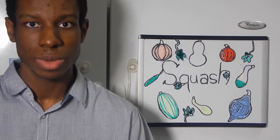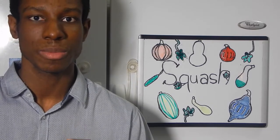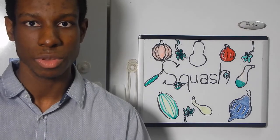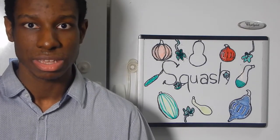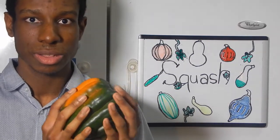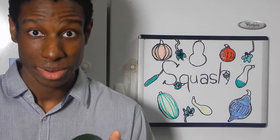Now, when shopping for squash, you should look for ones that have firm, not soft skins. And they should have no signs of discoloration. And for winter squashes, like melons, they should feel heavy for their size when you lift them up.